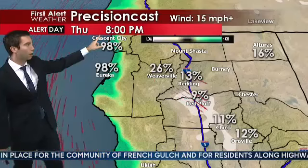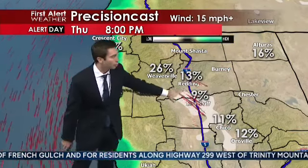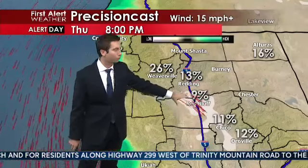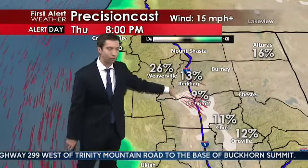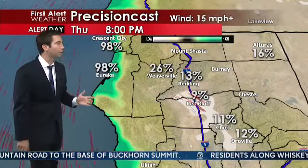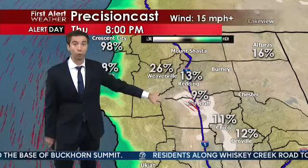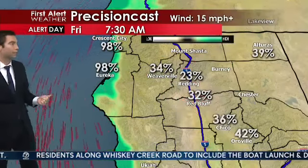But as we head through the rest of this evening, you'll notice around about 8 o'clock, we're starting to see those northwest winds picking up. So this is northwest winds at least 15 miles per hour, moving right over top of the Carr fire. So that's going to continue to push that fire east and southeast. Again, this is 8 o'clock tonight. Still really dry air in place. Look at the relative humidity values, close to the low teens and even single digits.